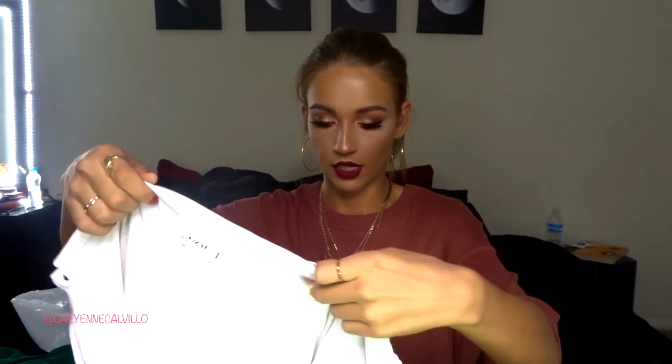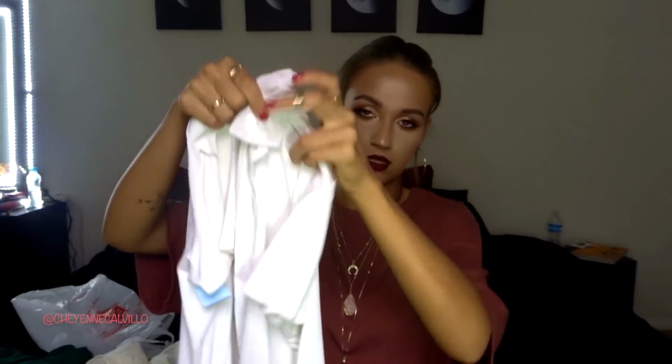And then I also picked up this white button-up top. This is from Volume 1 originally. The label is completely destroyed, so I can't tell you the actual sizing of it, even though this does say a size large. I don't know if that's true or not, but I paid $2.99 for it. It's just this basic white button-up shirt, and I really like the fabric of it.